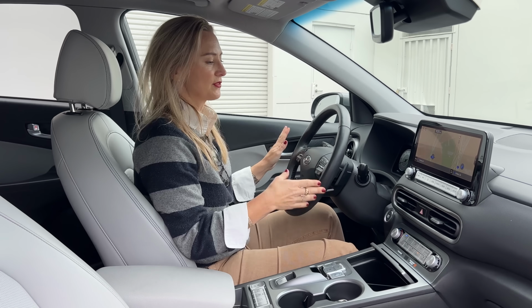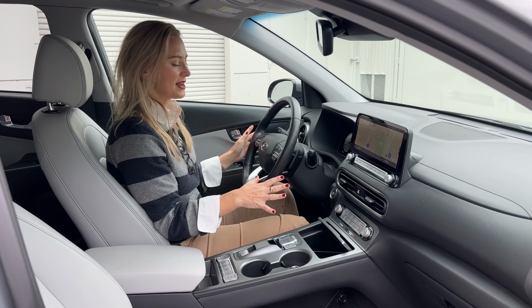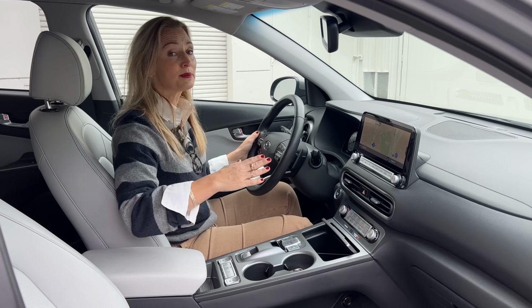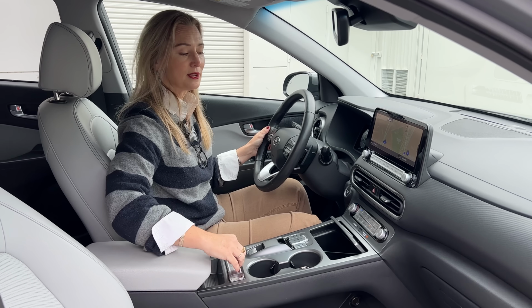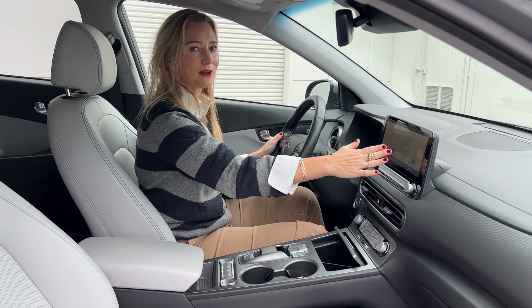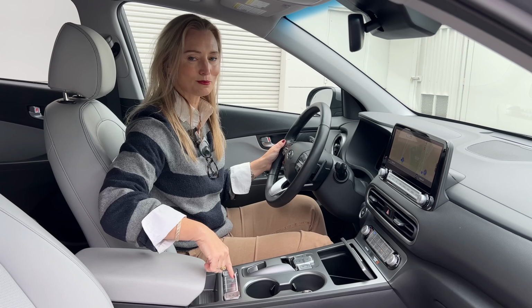Overall, I really like how everything is laid out in here. It's pretty intuitive as far as its setup, and there's a handy mix of buttons to touchscreen. Now, for some people, it may be a little bit button heavy, but to me, all this does is take some of the layering out of the UX system, which personally, I like. It's just more handy to have right here.